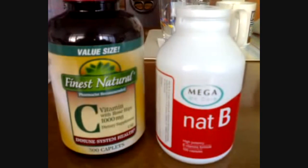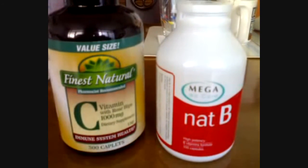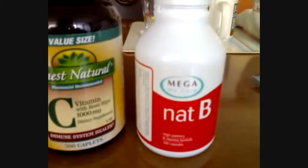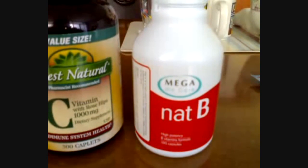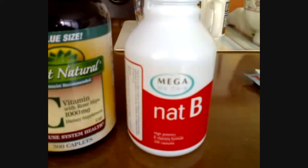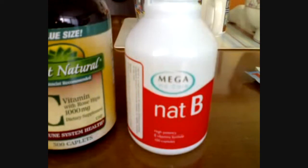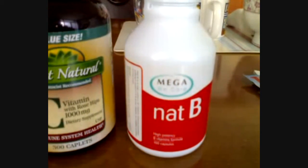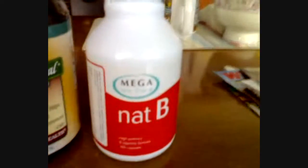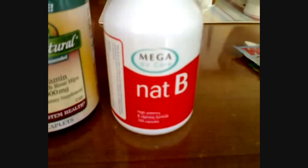Good afternoon, guys. Well, I just came back from the drugstore and I bought a bottle of the Nat B, and it is like multi vitamin B from B1 to B12. And when I opened the box, I really was too surprised.